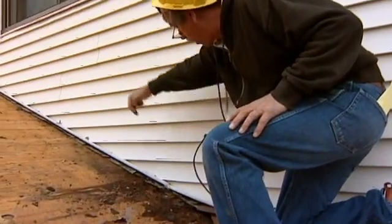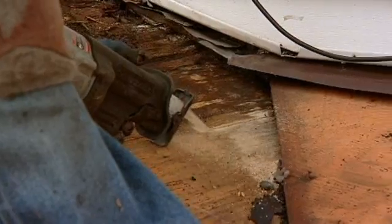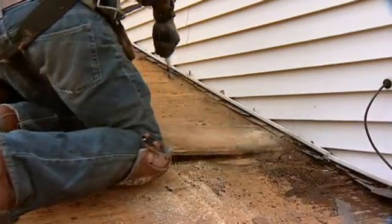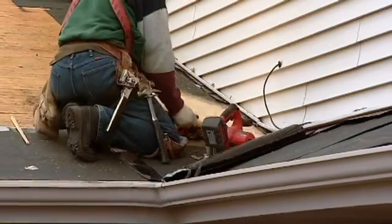Once the old shingles have been removed, the carpenters inspect the roof deck for damage, wood rot, and holes. The carpenters make the repairs by pounding or pulling old nails and even re-nailing some areas if necessary.